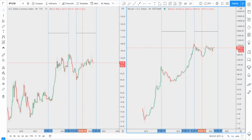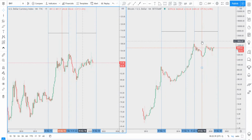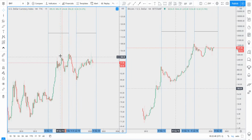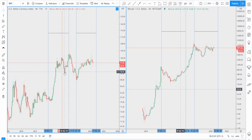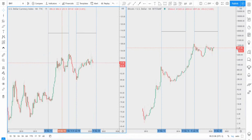Yes, the blue. So December 15. Oh, okay, here we were. Let me take this one out. Yes, let's focus on the red only. Okay. So we had a relief in the dollar before continuing, and this relief right here was about 4 or 5 months before the bullish continuation. And let's take a look at Ethereum. Well, it's a weekly, but okay. So Ethereum stopped right here around May. Yes, now let's check.